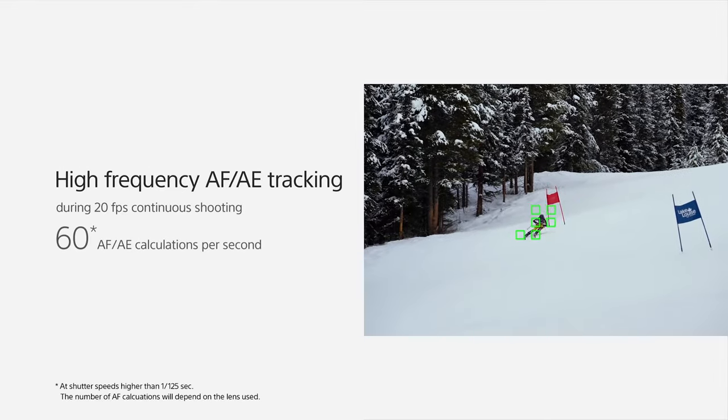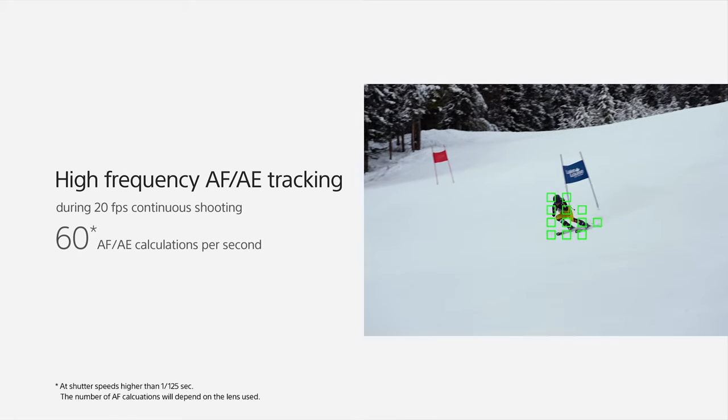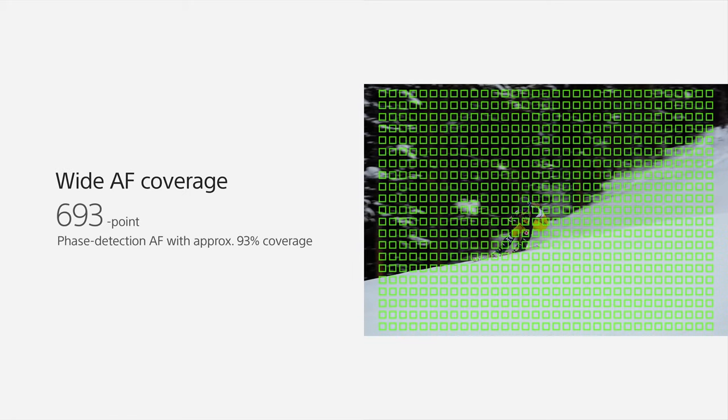A lot of budget point and shoot, or rather DSLR cameras, are a lot of times 6 or 7 or 8. So 20 is insane. You also have 693 autofocus points. That's over 93% of the image and the sensor. So that means it can pull autofocus almost anywhere. Super crazy.